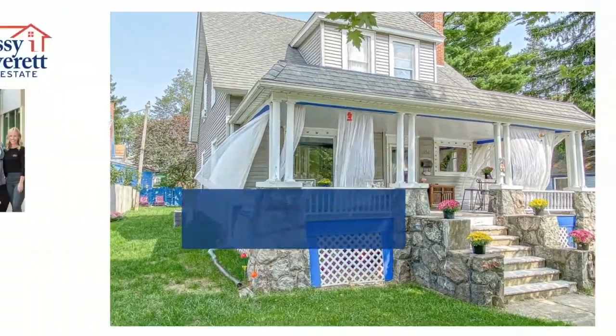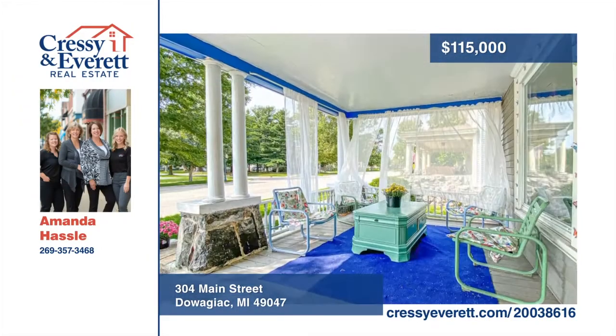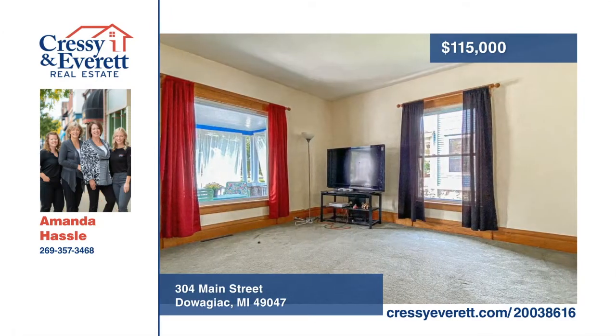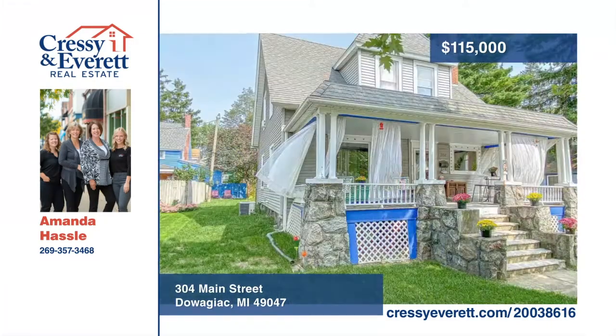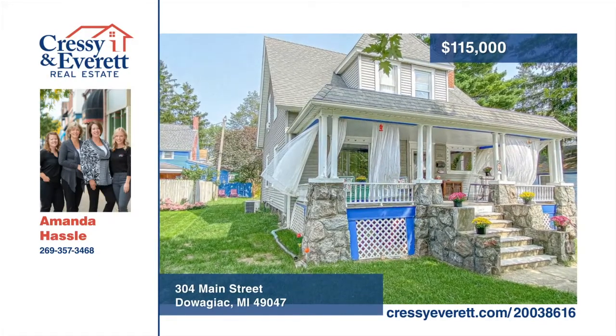Come out to see this classic home located in Dowagiac. The main level features a family living and dining room with kitchen, half bath, and one bedroom. The upper level holds two additional bedrooms and a full bathroom. Character spills out of this home with eye-catching maple wood finishes, tall ceilings, unique built-in storage units, gas fireplace, and a spacious covered front porch. This listing is brought to you by the Power of Two team.